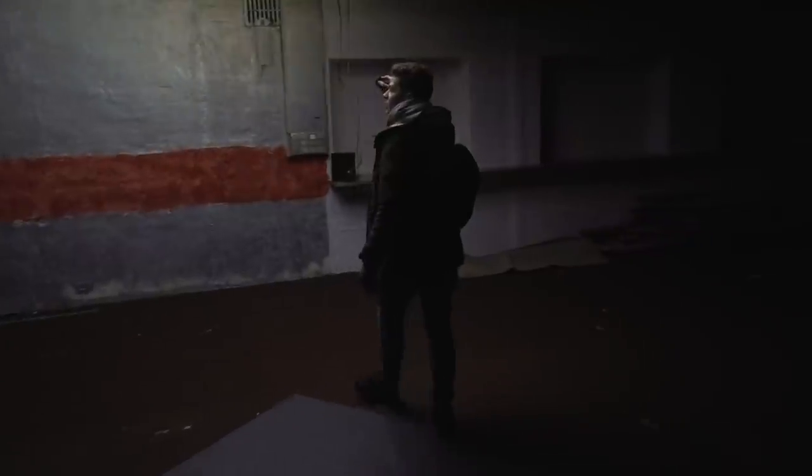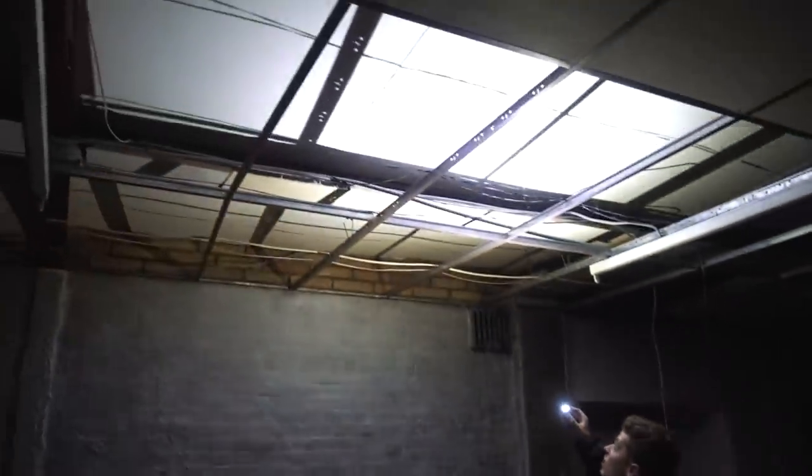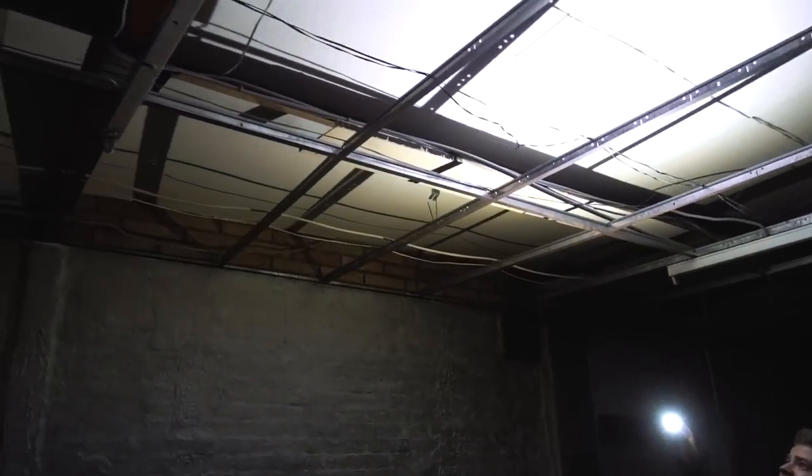This area over here is quite empty. There is not really much to see. But you can tell the state of this repair over here. The ceiling panels aren't present anymore. They're just gone. Although it looks like they wanted to fix up this place, but it never happened.